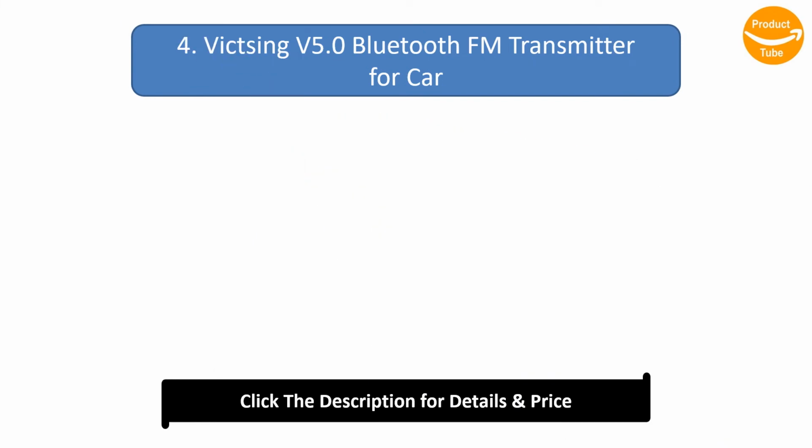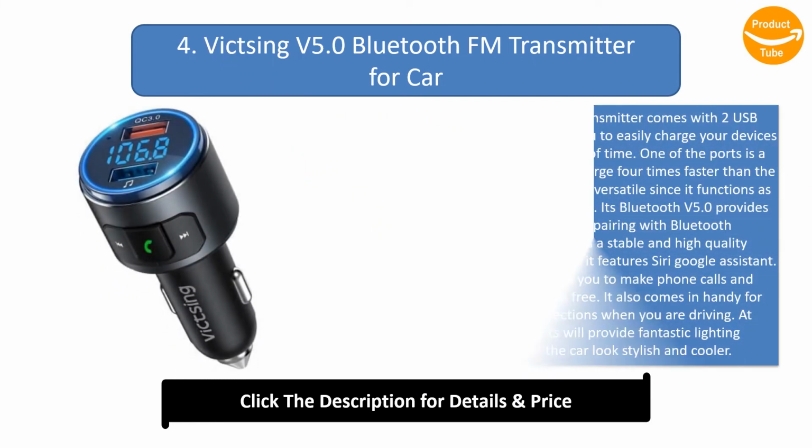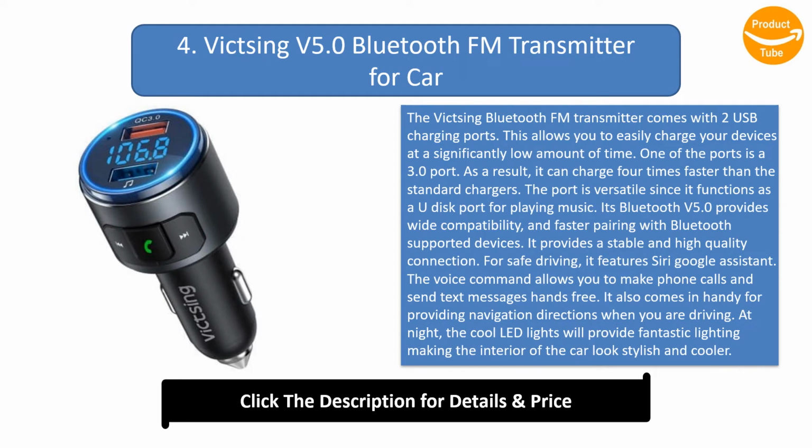4. Victsing V5.0 Bluetooth FM Transmitter for Car. The Victsing Bluetooth FM transmitter comes with two USB charging ports. This allows you to easily charge your devices in a significantly short amount of time. One of the ports is a 3.0 port. As a result, it can charge 4 times faster than the standard chargers. The port is versatile since it functions as a U-disc port for playing music.